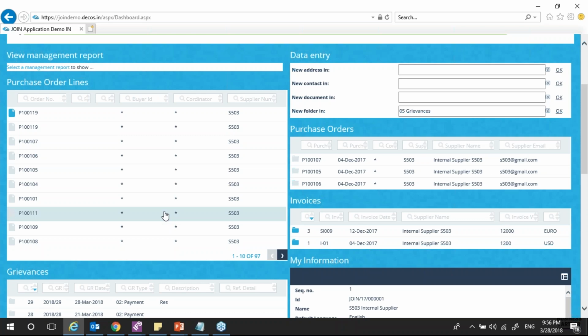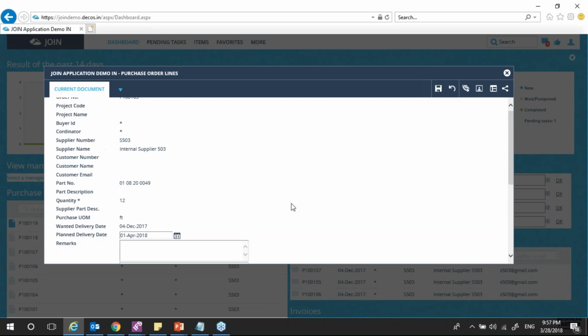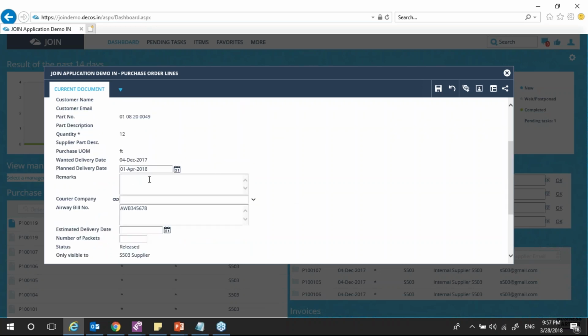What we have created is a solution wherein a supplier gets to see his own purchase order lines. When he opens his purchase order lines, all the information that is related to IFS is in read-only mode, so a supplier will not be able to make any change. The only things he'll be able to change are the planned delivery date and some extra information which IFS otherwise doesn't allow or have provision to capture. So a supplier can give you an airway bill number.